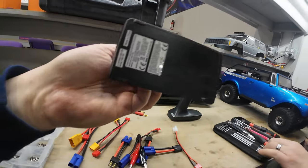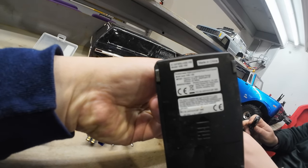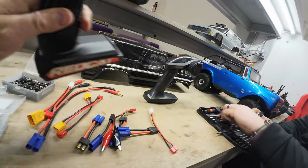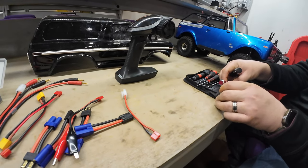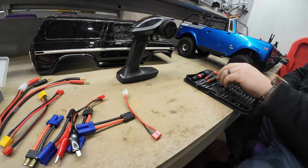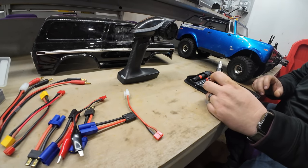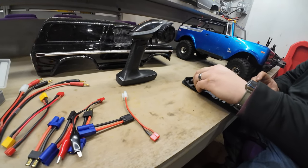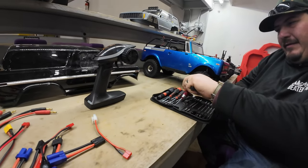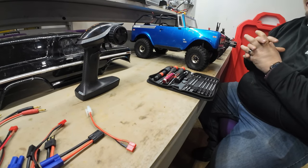But as far as frequencies or whatnot, do they tell you what frequency it is? Honestly, I'm not sure what frequency it runs on. I know you have to pair the remote and the receiver, but it's not Bluetooth. No, it's an actual RC frequency, 49 megahertz or whatever. I didn't even know. It's been ages since I played with anything remote control, so I'm sure I'm really out of touch. I'm sure it's spread spectrum.